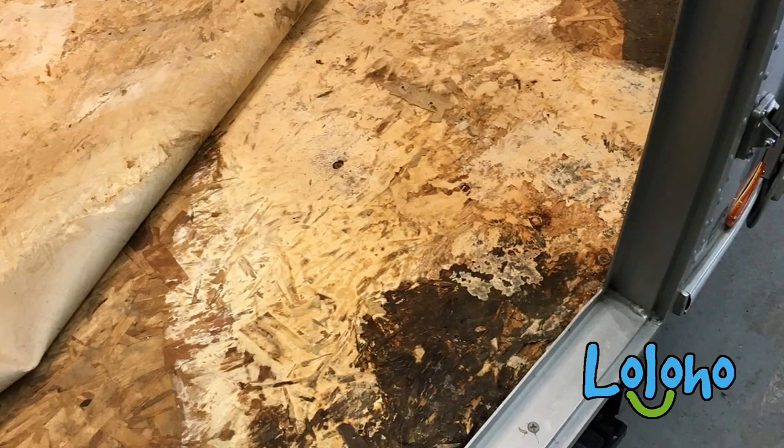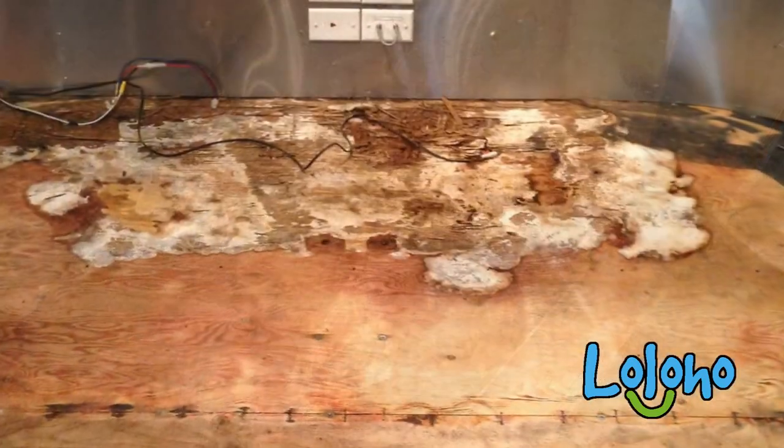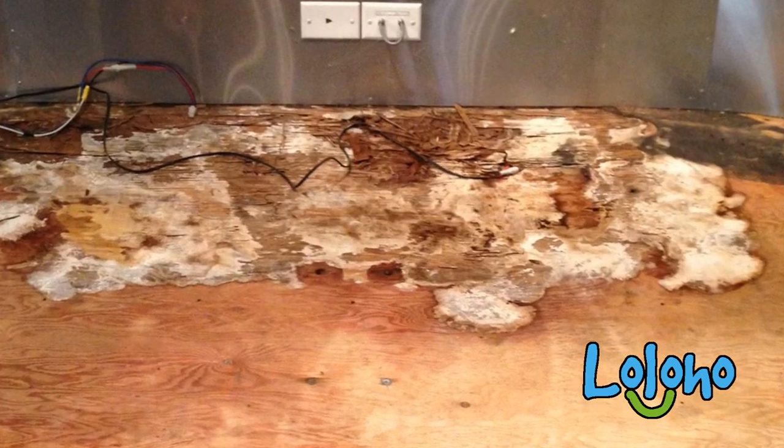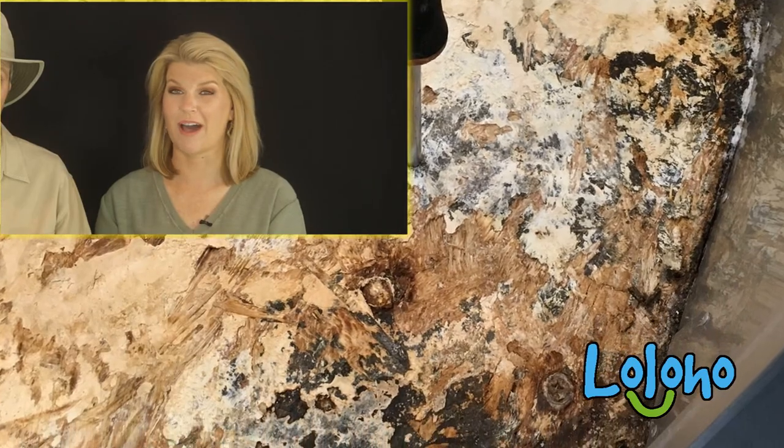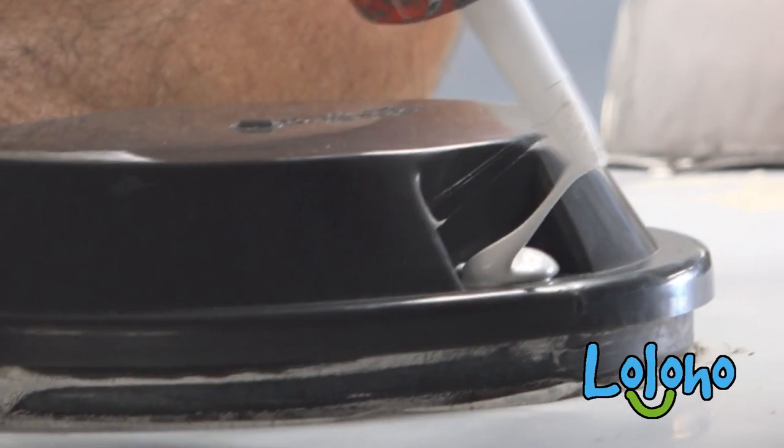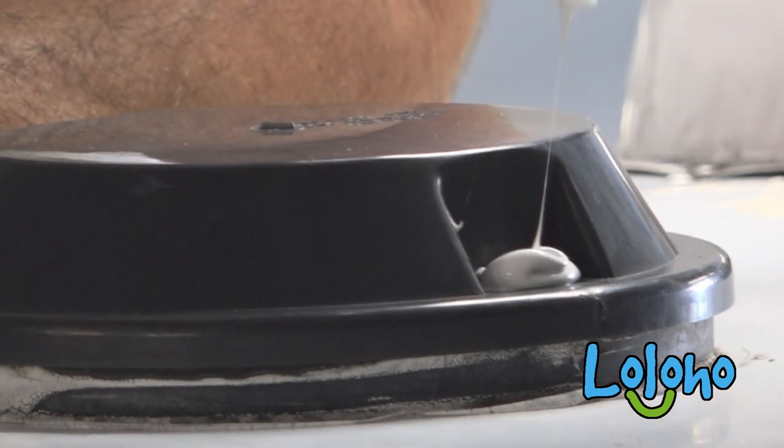And so suddenly you could be looking at needing a floor replacement or subfloor replacement, which is a ton of work. A lot of work, a lot of money, a lot of time. You want to avoid it if at all possible. So if your roof has not been resealed within 5 years, then you need to do it or have it done.